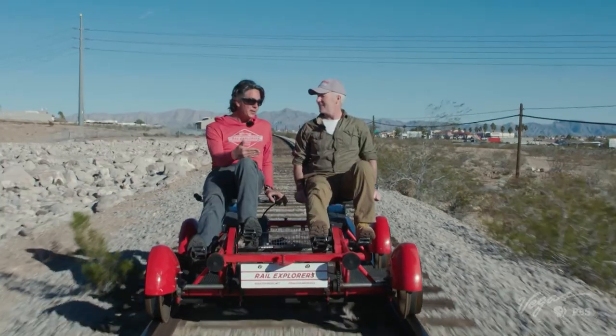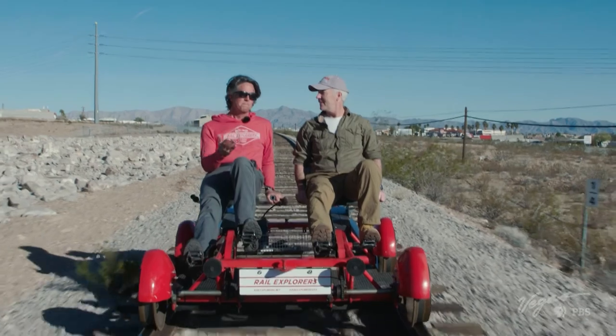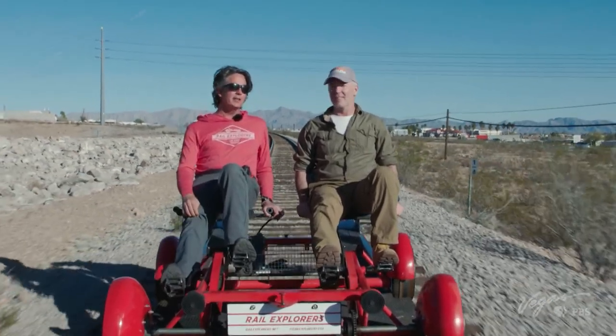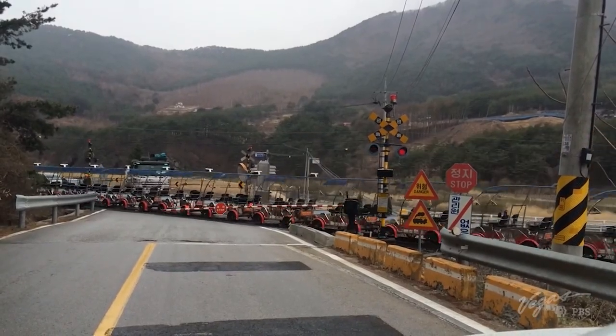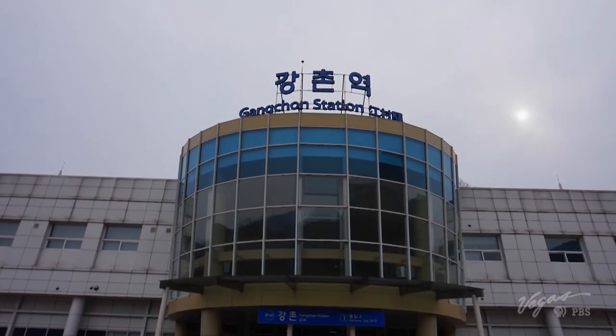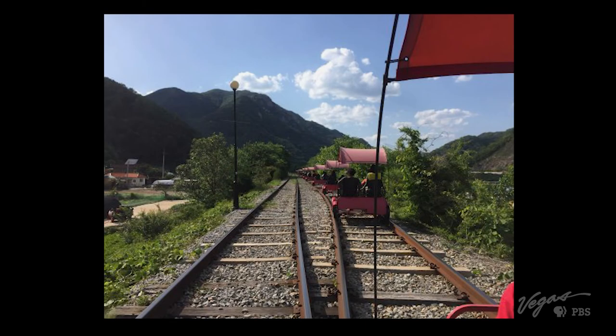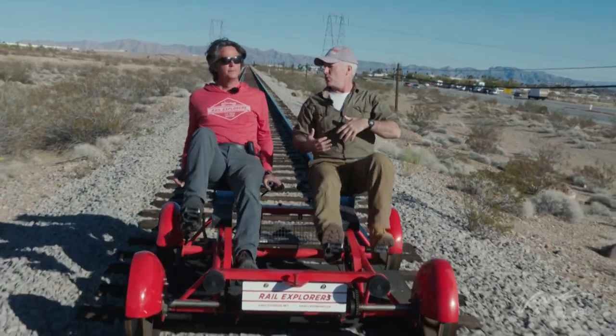She met with the manufacturer, and we started this crazy journey of reinventing our lives to be the Rail Explorers. Literally. Rail parks are a growing attraction for Korean residents and tourists alike. Perhaps most famous is Gangcheon Station, where thousands flock to ride carts similar to this one. It's no wonder Alex and Mary Joy were so entranced by them. What was it about Boulder City that attracted you to this area?